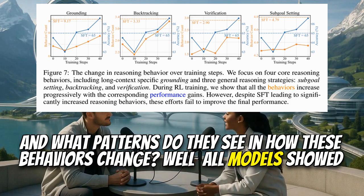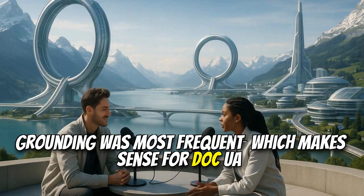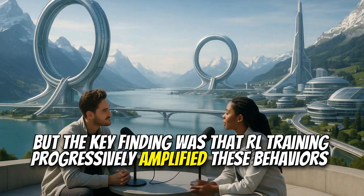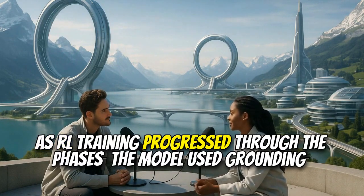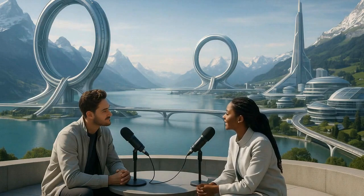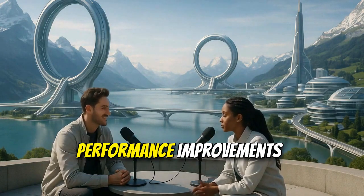Well, all models showed these behaviors somewhat. Grounding was most frequent, which makes sense for DocQA, but the key finding was that RL training progressively amplified these behaviors. Amplified them, meaning the model did them more often. Exactly. As RL training progressed through the phases, the model used grounding, backtracking, verification, etc. more frequently. And critically, this increase in reasoning behavior correlated directly with the performance improvements.